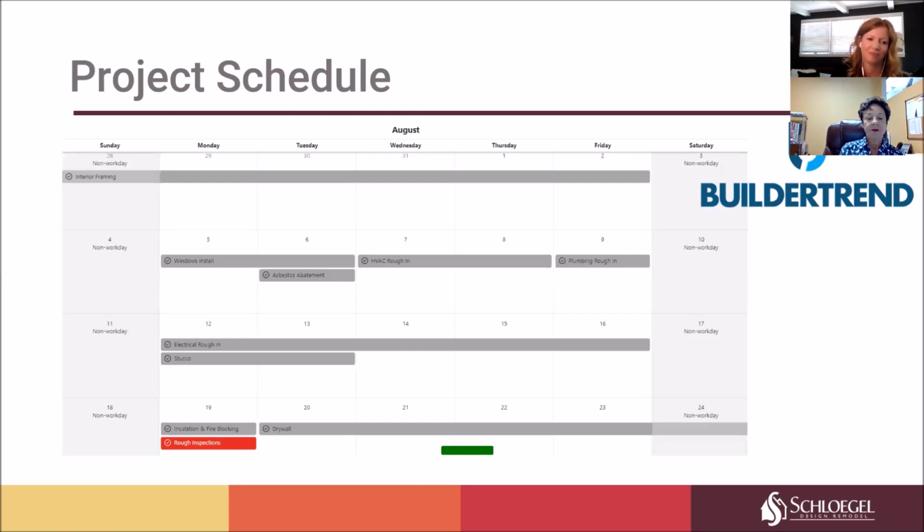One item that is really important to everybody is a project schedule. So before we get started, a project schedule is developed. This schedule will go from the beginning, the first day we walk in there and start doing protection, to the last day when we do the final dust and hand it over to you as a completed project.